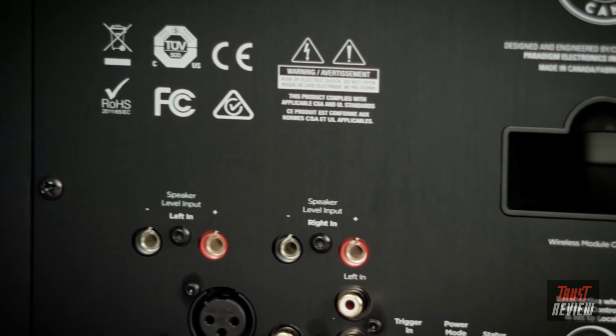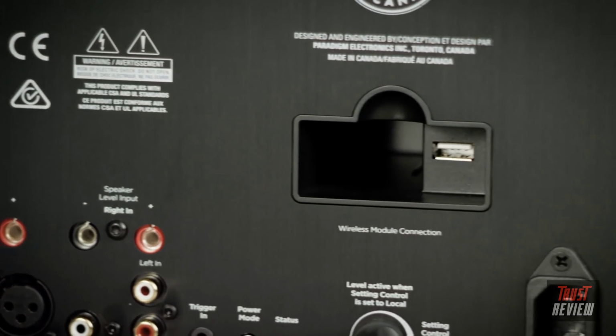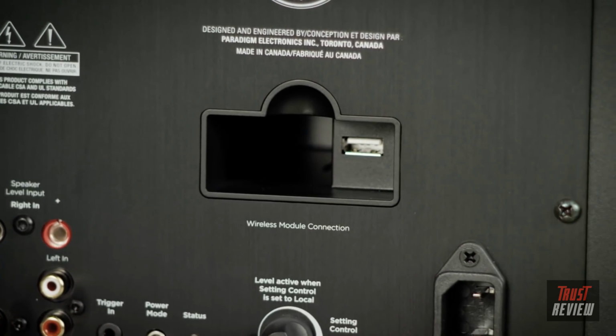You have the ability to purchase a subwoofer receiver module. You simply insert it in the back of the amp panel, and then that'll allow you to wirelessly connect up to 4 subwoofers within the listening space.